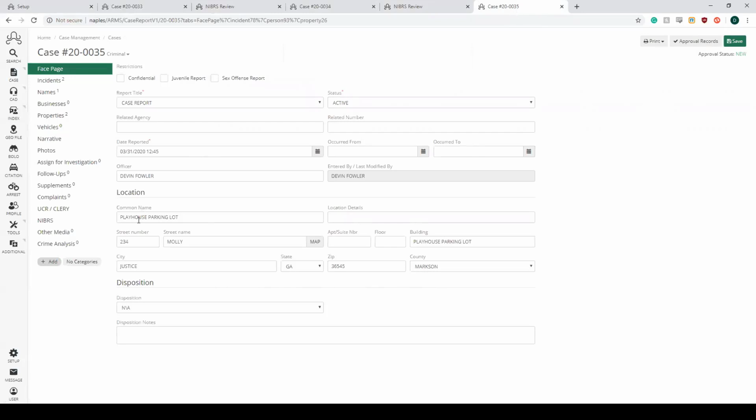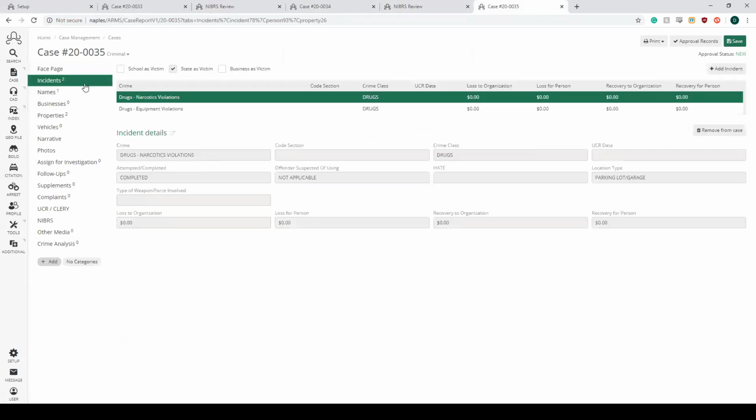So here we've got our common name and we've got our county. We'll go to incidents. We've got our drug narcotics violation and drug equipment violation. And you'll also notice if this crime is marked as a crime against society whenever we do our setup, and these two are, it'll automatically mark state as victim here for you.